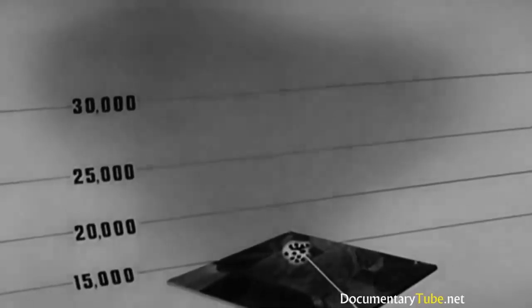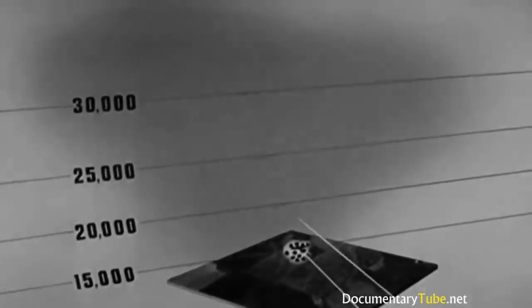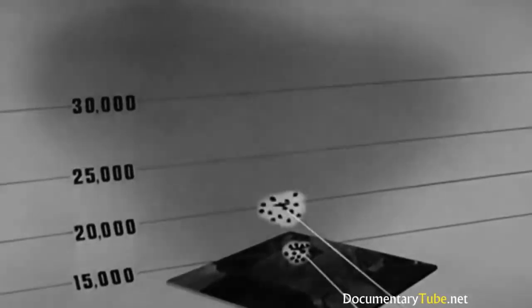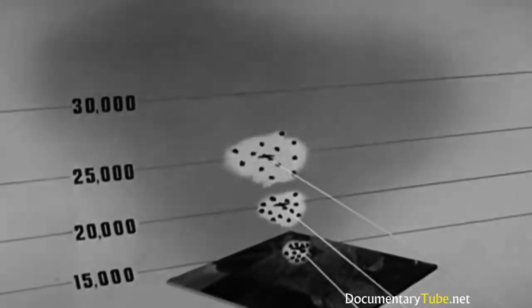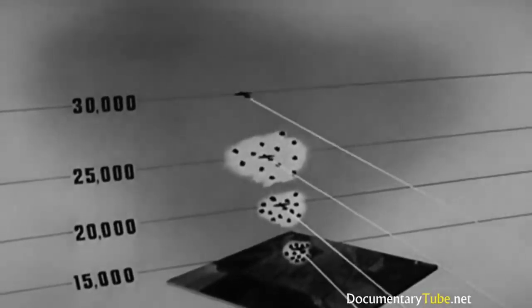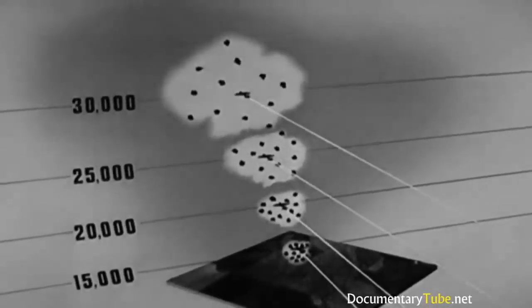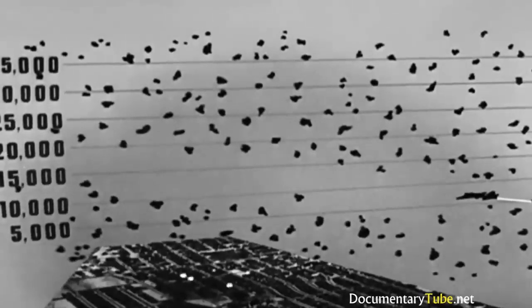Flak is quite accurate at 15,000 feet, but it becomes less accurate with altitude, so that at 20,000 feet it is only 1/2 as accurate as it was at 15,000 feet. At 25,000 feet, its accuracy is again reduced by 1/2. At 30,000 feet, accuracy again is cut in half. In general, flak accuracy is reduced by 1/2 for every 5,000 feet increase in altitude.